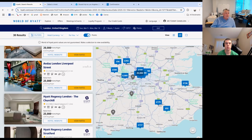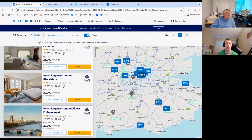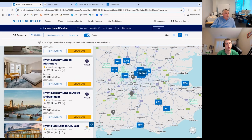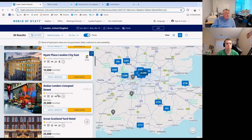So these rates that you're seeing here, if we were to do a search and not use a corporate code and just do a AAA, I don't think the rates are going to go up by much, to be honest with you. Let's see. Yeah, so here it's the same. The rates are the same. So the Hyatt Regency Churchill's 297, the Blackfriars 252, and the Albert Embankment is 206. This one is new, I think, the really small rooms hotel.